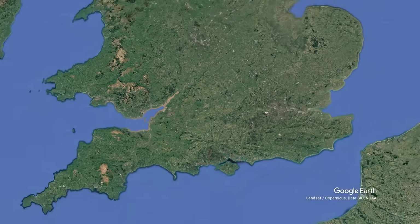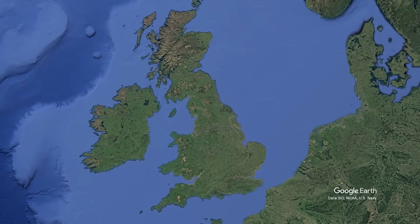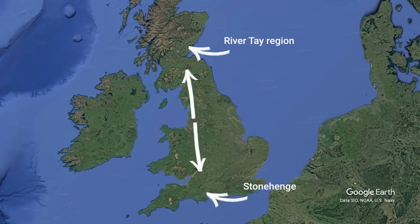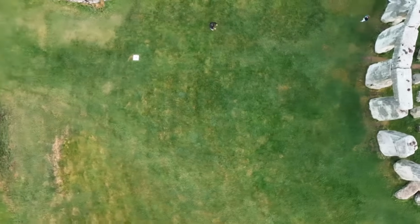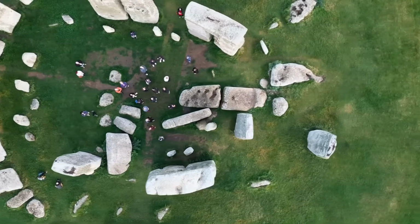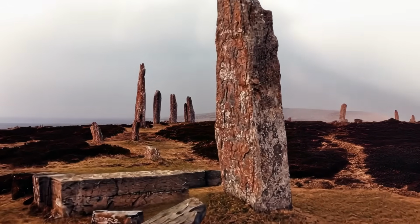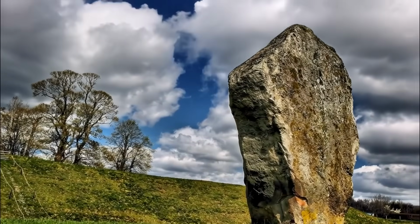In 2018, leading-edge research pointed out that the altar stone actually came from the River Tay region in northeastern Scotland, which is located over 400 miles away from Stonehenge. Scientists found similar rocks in Scottish monuments. You see, the altar stone is a recumbent stone, laying on its side. Many of the rocks were found in ceremonial stone circles in Scotland, and they are unique to this region.